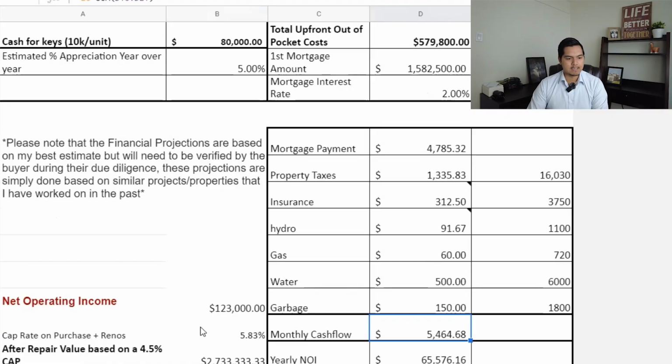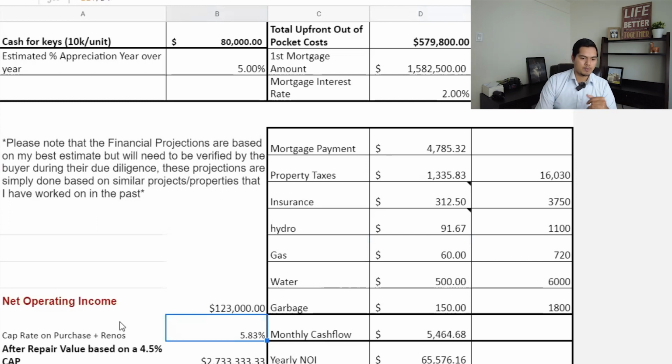Now, we're not accounting for property management. We're not accounting for vacancies, maintenance, repairs, right? So this is a gross cash flow amount. The cap rate on your purchase plus your improvements, so this is your cost. The return on your investment, so to speak, is about 5.8%. So what that means is based on your cost, you're producing a return just under 6%, which is amazing for a deal like this, for a purpose-built multifamily property. Net operating income, you can see it's all the way up to $127,000 per year, so very strong numbers.